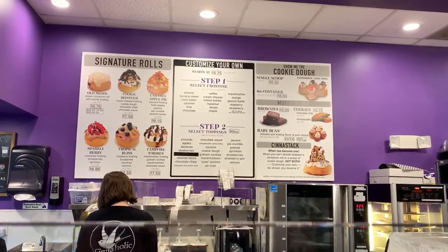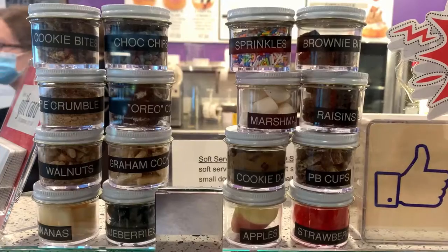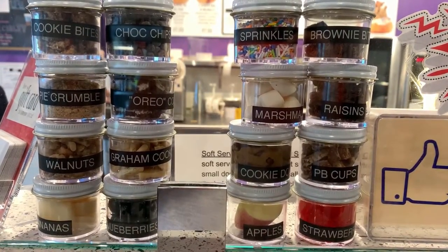So they have six signature ones. We got, I think, three of the signature ones, and then you can make your own, and they have a bunch of different toppings like cookies, peanut butter cups, pretzels, different kinds of frosting, caramel, cream cheese, not cheesecake. I think they have cheesecake bits. They have a bunch of stuff, and we're gonna try it out.